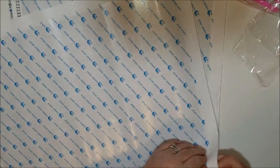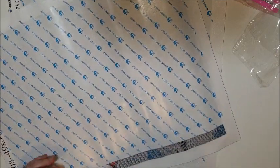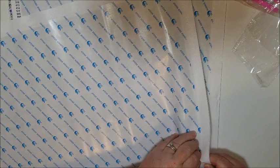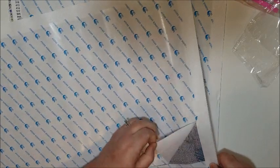Let's get this other side. Let's do this little strip here first. And then get this one. And then we'll count the beads.